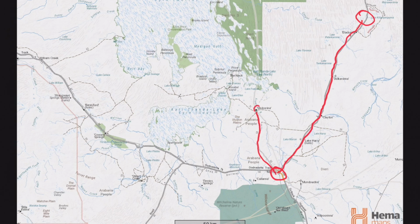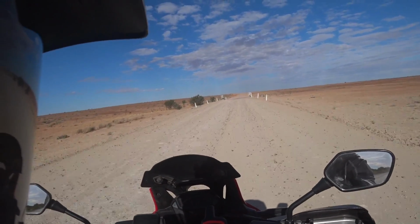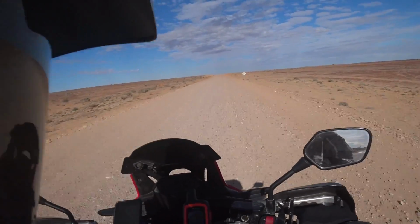We set up camp, and from there we headed out to the Neck, which is at the south eastern corner of the lake, to try and have a look at this elusive water that's supposed to be in Lake Eyre.